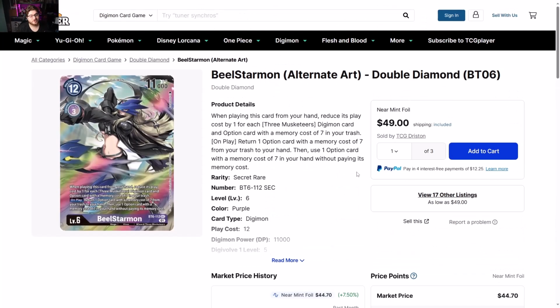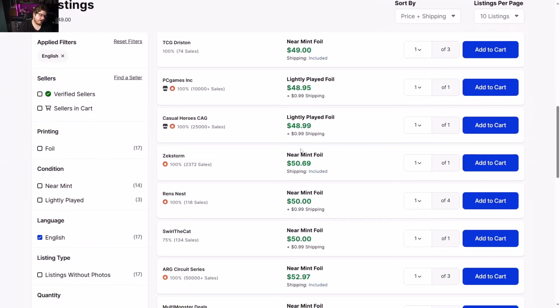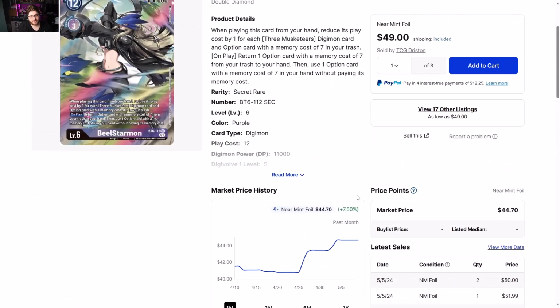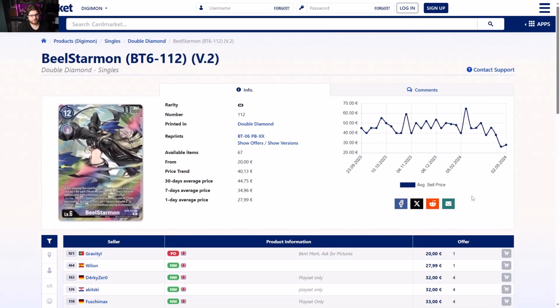There's a return one option with a cost 7. None of their options work now. This card does not work with their old deck style. To be honest with you, I wouldn't be playing this just because it doesn't do anything. It doesn't synergize with the new play style that it wants to do. Taking that into account, we're looking at 50s. Europe side though, looking like €32, €33. Don't touch this with a 10-foot pole. People will start relisting them.